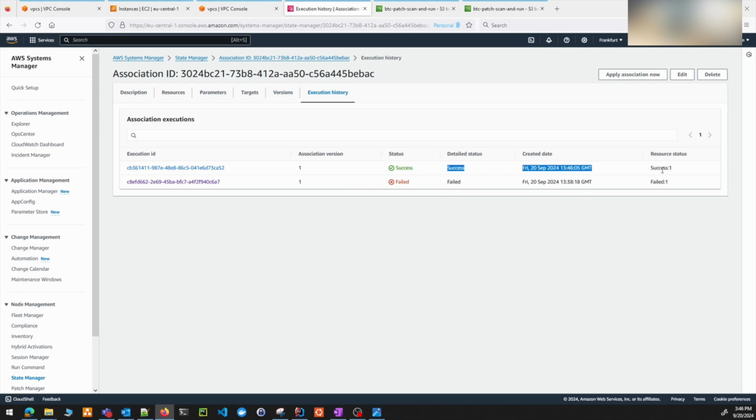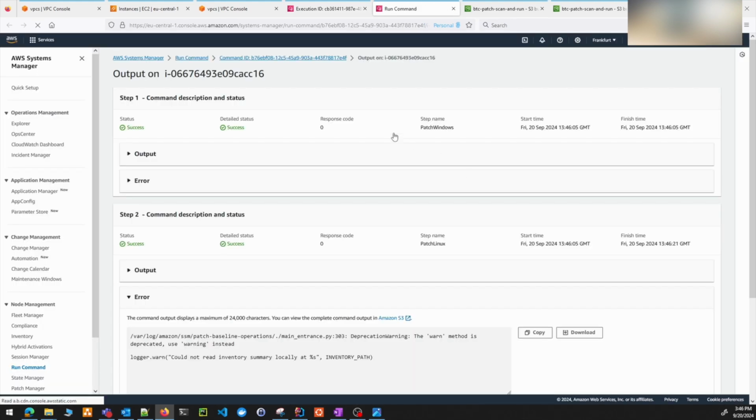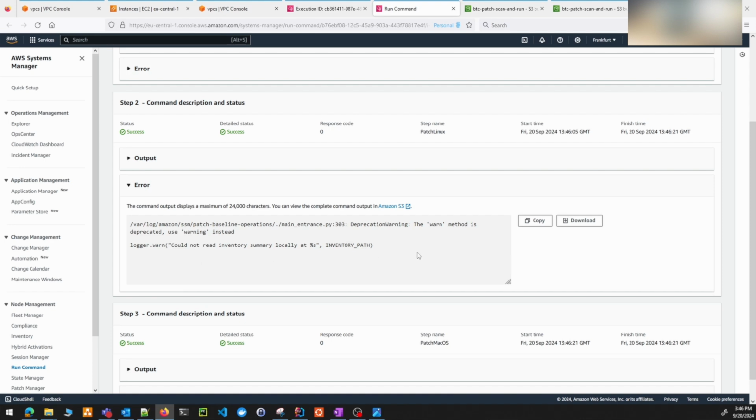Now you see it is success. That means the association, the AWS run patch baseline, has run. It scanned the instance properly and it installed a couple of patches. Now, if you select this execution ID, you will be able to see the instance that is associated with it, and then the output. And if you click on the output, it will open the run command console for you, and it will give you the output.